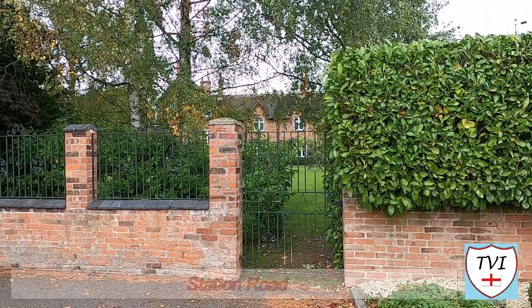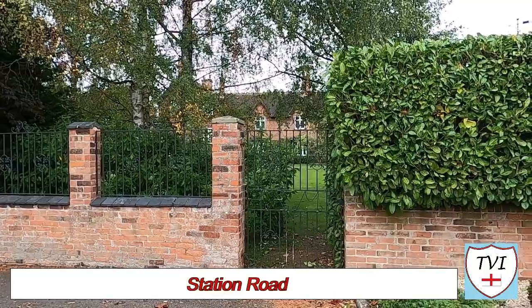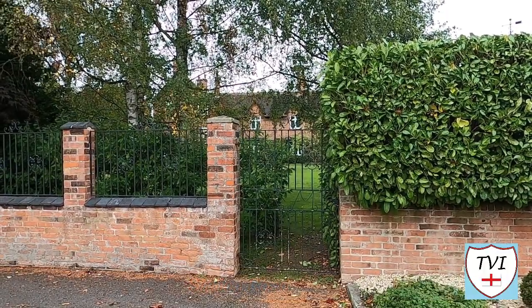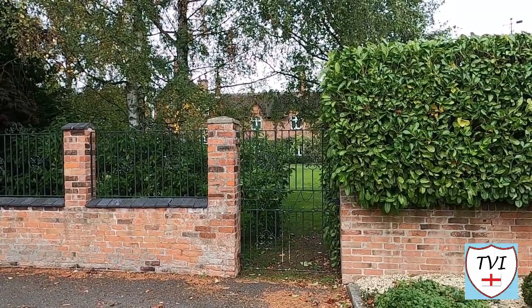The Neville family lived there, who were lords of Rolleston from the 13th century. There is still a manor house here. You're looking at it now. Rolleston Manor is a Grade 2 listed building, and the Cullens lived here in the 1800s.